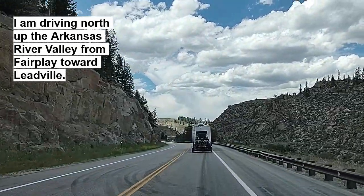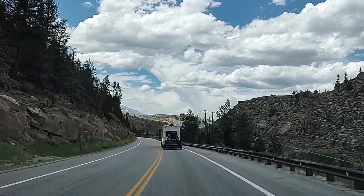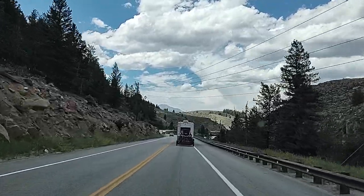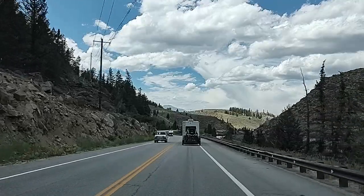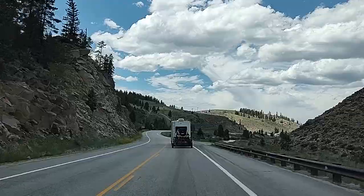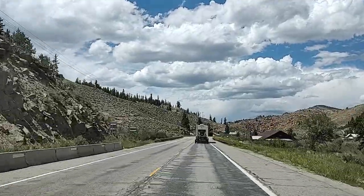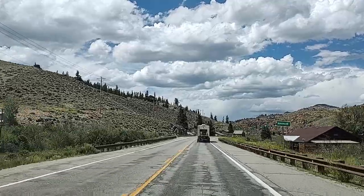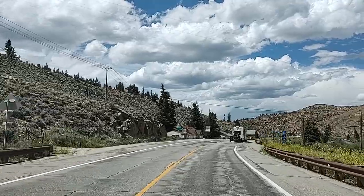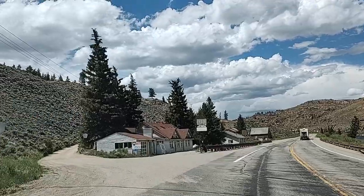The valley is very narrow right here. Very narrow. The river and the road squeeze their way through here. Well, this is the little town of Granite. We're going to go up the Lost Canyon Road over here.